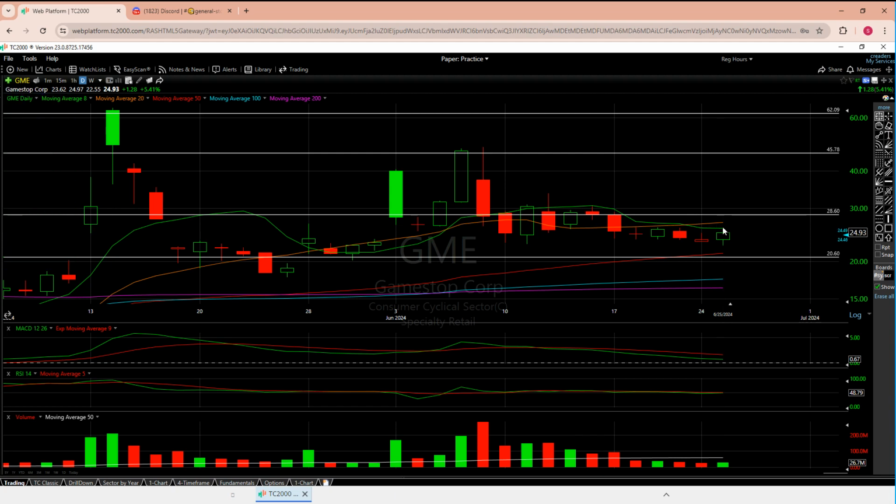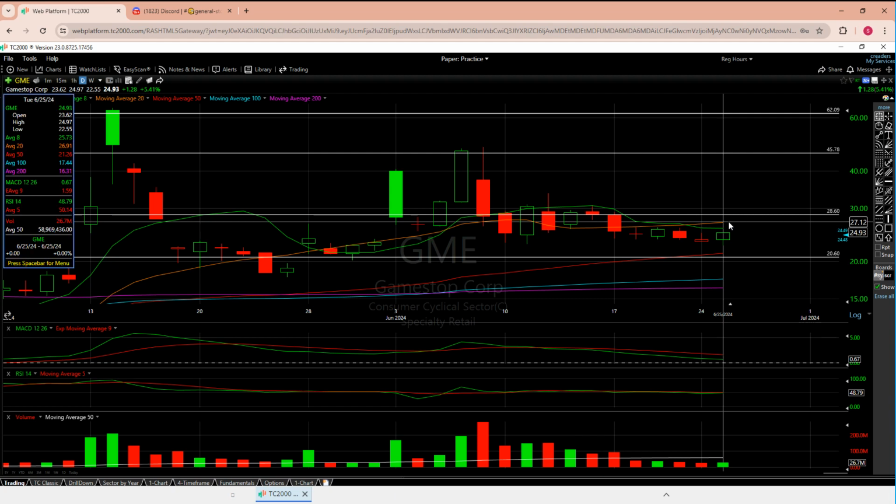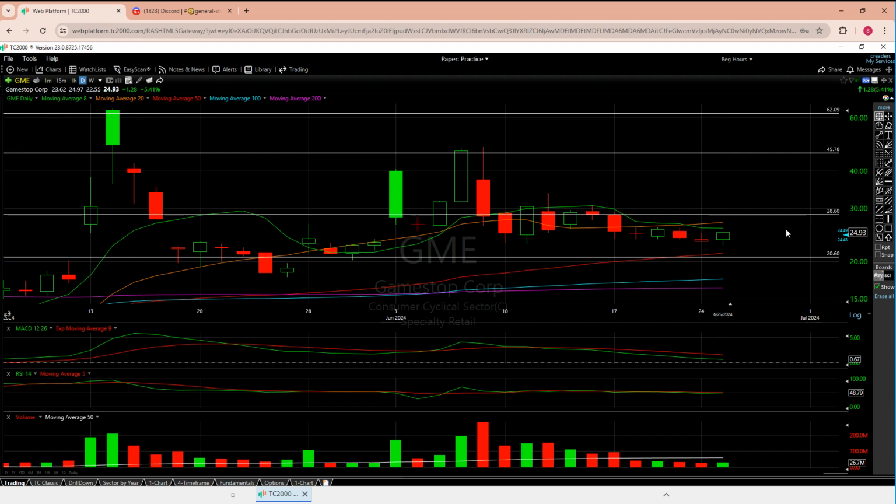But maybe we find ourselves in a doji between the two lines, or hey, maybe we get ourselves to that 27 and then we'll confirm with the 28. But yeah, it's going to be a little bit difficult to get over both those lines unless we can separate them a little more and battle them one at a time, all right?